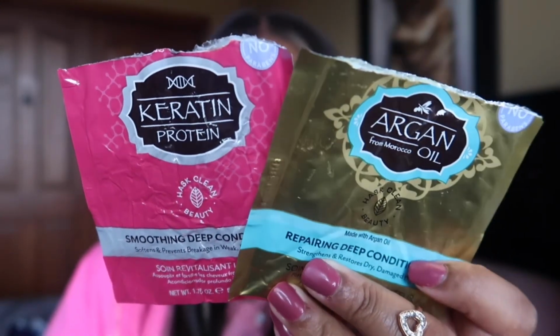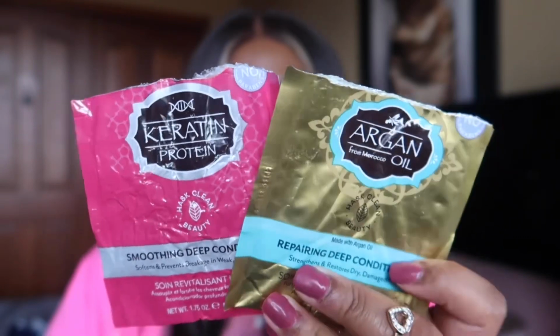So I really enjoyed these for my hair. I like to just buy these little random packets when I'm trying to do a deep condition. I don't really have a set deep conditioning routine, but eventually I do want to figure that out. But for right now, I'll just run to CVS and get me a couple of little deep conditioning packets and we're good to go.